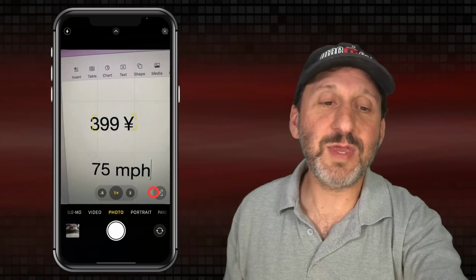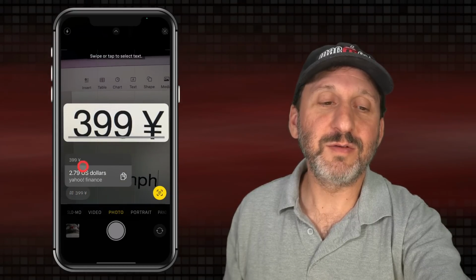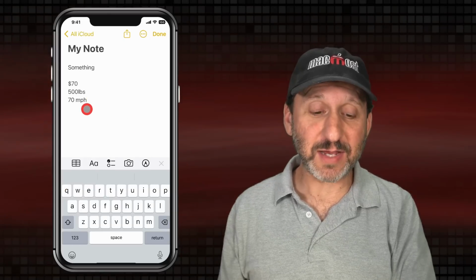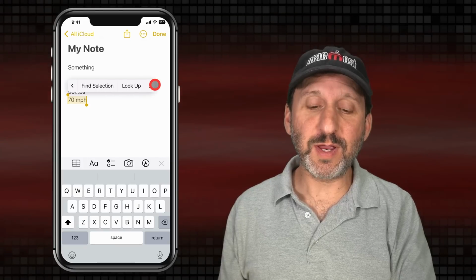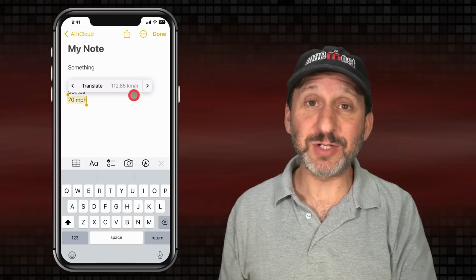And I can do the same thing here for currency. If I tap here, it's going to bring it up and it'll give me conversions right there. But you could also get that inside of any text. So here I am in the Notes app and I can select text like this, and if I scroll over here in the menu, you see the last item there is actually a conversion.